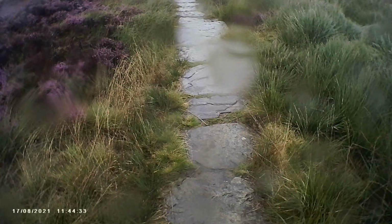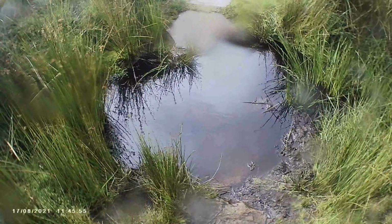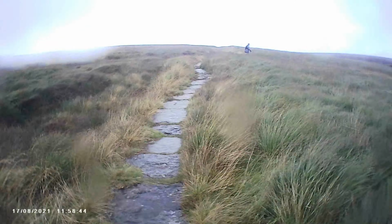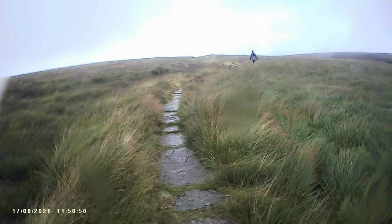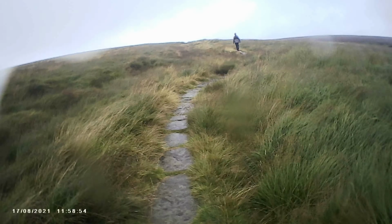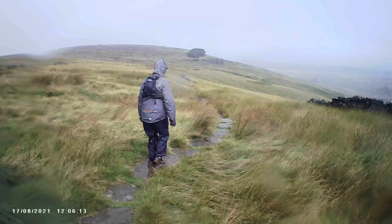Again, the paths are really good along this section, apart from this one little bit where there is a path around it. Over the top of the hill, and Top Withens there in the distance.